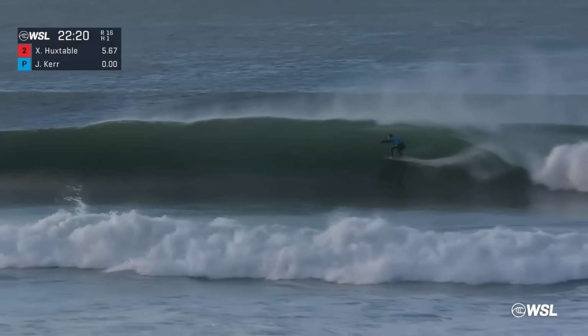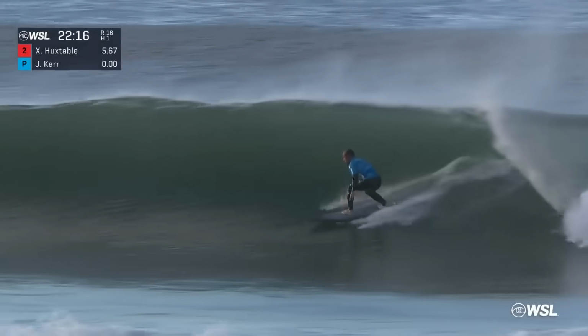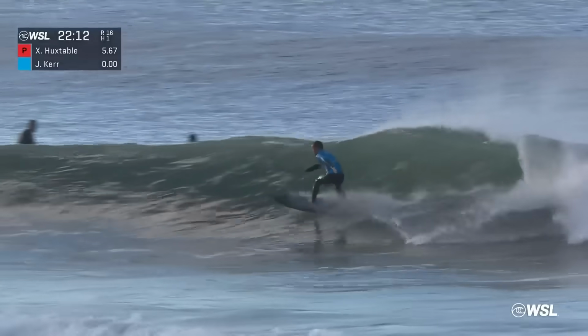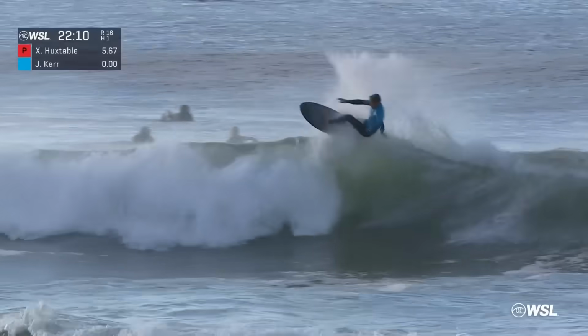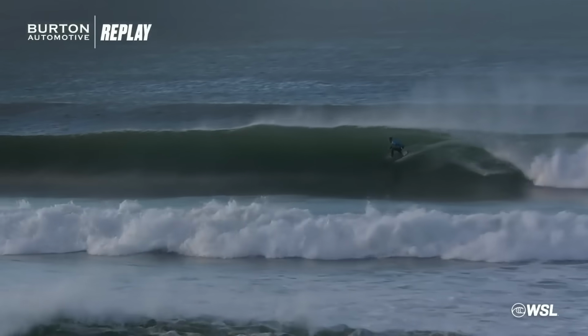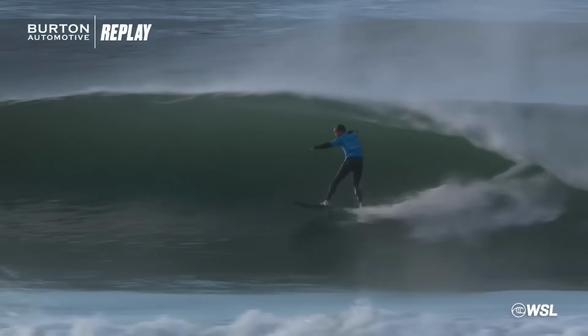Here we go. Josh Kerr is up deep, driving through the pit. Not a whole lot of cover, so he's got to make up some points here down the line. Big speed jam there, a mix-up with his equipment. Forward acceleration. This one stretched out in front of him. Josh just pumping through the barrel here.